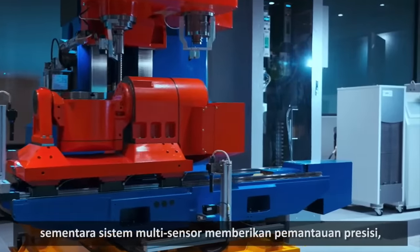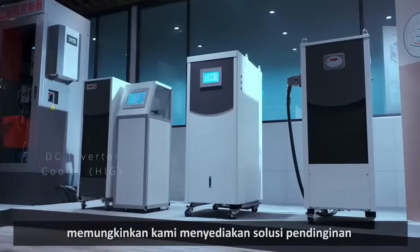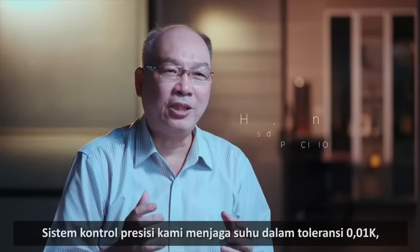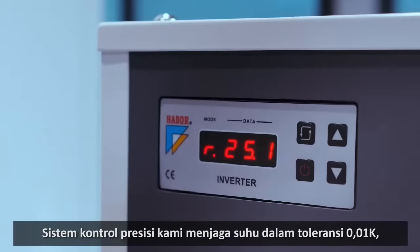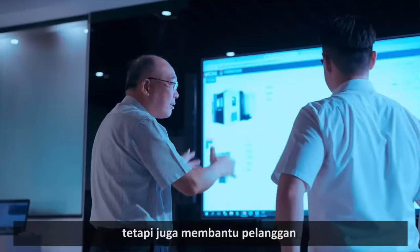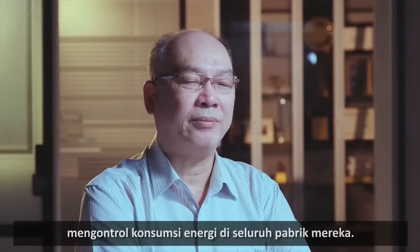While multi-sensor systems deliver precision monitoring, enabling us to provide customers with the most appropriate cooling solutions, our precision control systems keep temperatures within a tolerance of 0.01 K. So we are not only committed to quality, but also to helping customers control energy consumption throughout their factories.